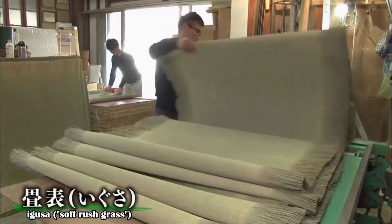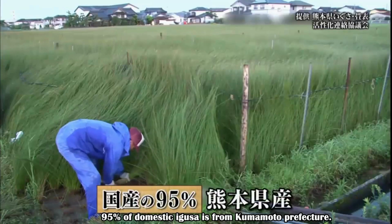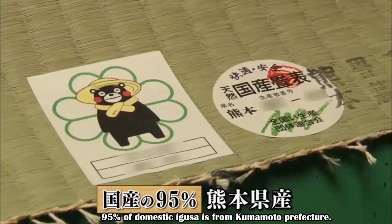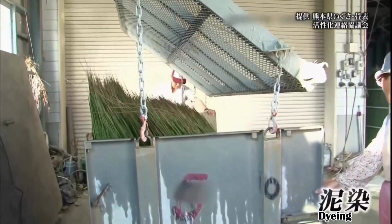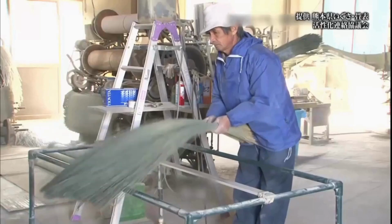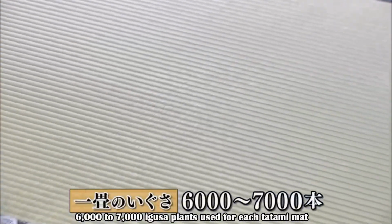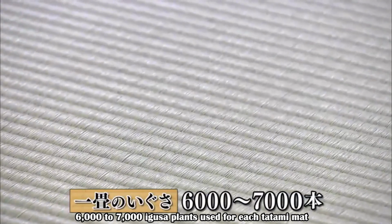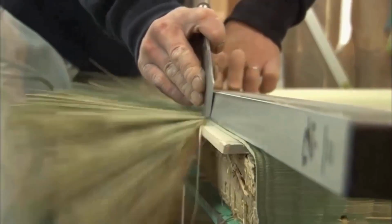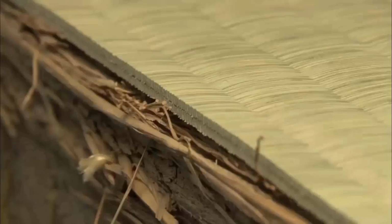Tatami surfaces are made of igusa. Currently, 95% of domestic igusa is from Kumamoto Prefecture. Dyeing with mud prevents discoloration and brings out the luster and unique scent of tatami. There are 6,000 to 7,000 igusa plants used for each tatami mat. Extra parts are cut off according to the dimensions. The cross-section must be vertical or the edges will be distorted.